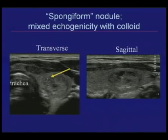Now, another type of nodule that we can describe by sonography is the so-called spongiform nodule. This is a nodule that's mixed cystic and solid, and it's not as easily recognizable as the colloid cyst because it has more solid elements, but if we look carefully, we can see the same area of increased echogenicity with a small comma tail behind it representing a smaller island of colloid. These types of nodules are very common, and we want to be careful not to confuse that small echogenic focus with comma tail or reverberation artifact as a small focal calcification.